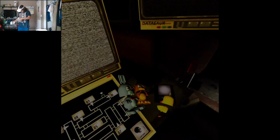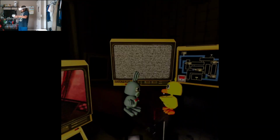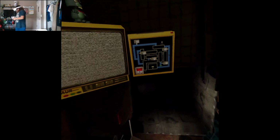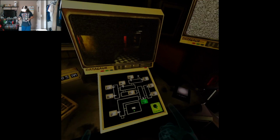Alright, come on. No, Freddy. Come here. No, okay. Well, you guys have fun up there. There you go. No, Chica. Can I unlock the... No! Where'd she go? Is she back here? Hello. Who's that?